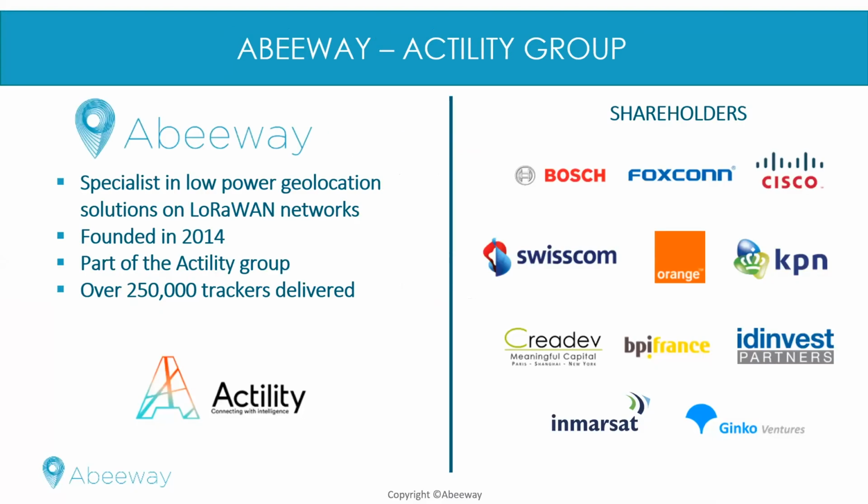Quick words on us. ACTILITY is a group that has been active on LoRaWAN since the beginning. I'm one of the authors of the LoRaWAN spec back many years ago. Abeeway is a fully owned subsidiary that specializes only in geolocation. As we will see later on, LoRaWAN really allows geolocation and tracker battery life to extend much more than previously. And we've been working seriously on that for a while. We've sold and installed over 250,000 trackers already, and we're producing about 2,000 to 3,000 a day. We have shareholders, many well-known companies here.